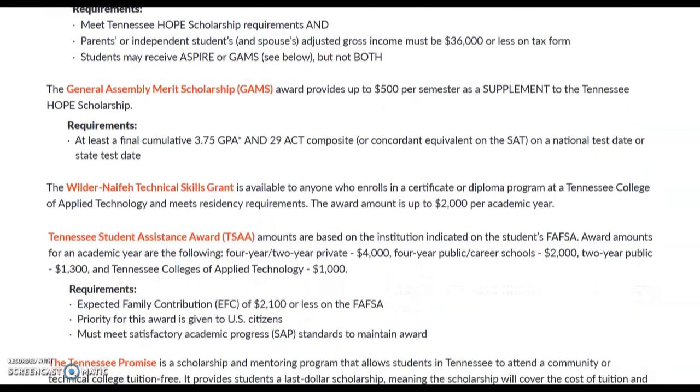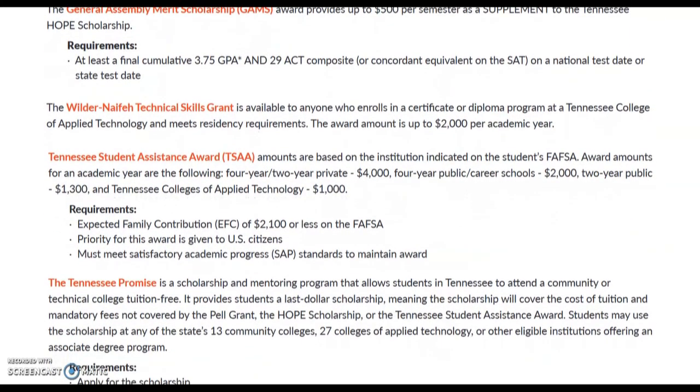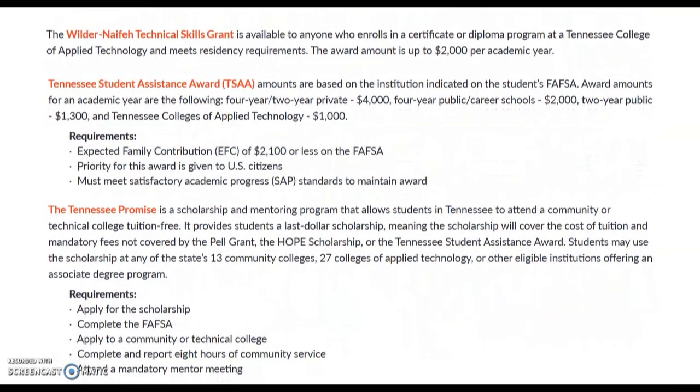The Wilder NAFE Technical Skills Grant is available to anyone who enrolls in a program at TCAT. Any program at TCAT in Jacksboro, you would meet the qualifications to receive this amount of, it can be up to $2,000 per academic year.